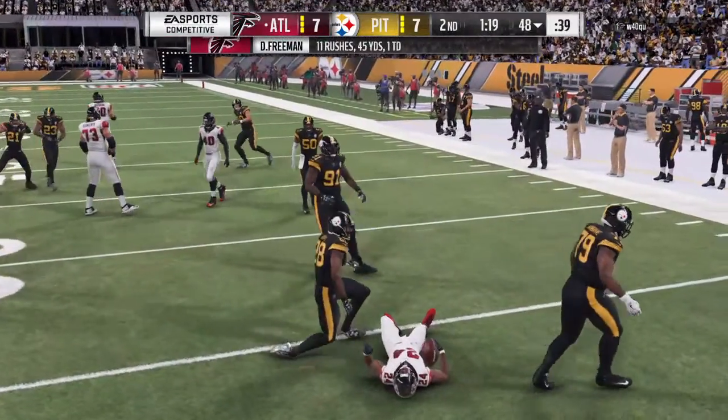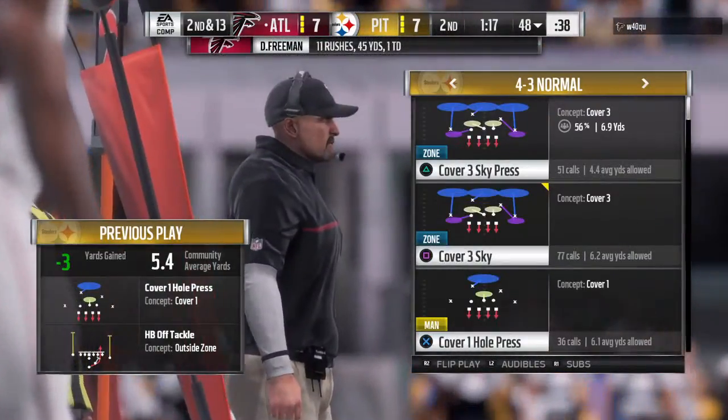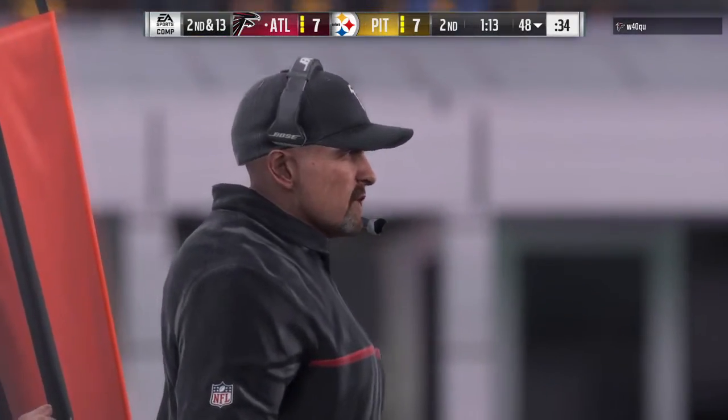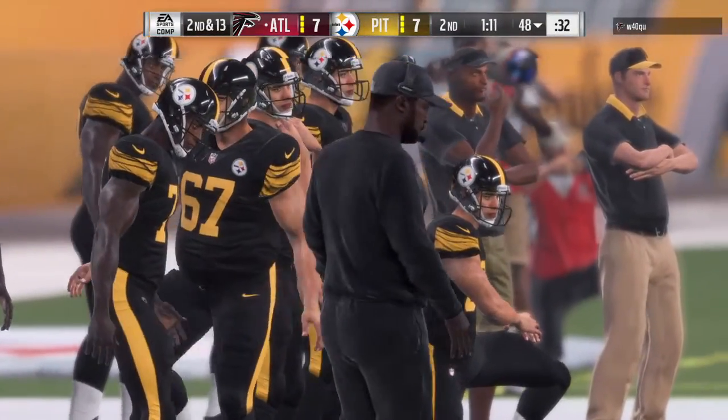And they go backwards here, losing yardage back at the 48-yard line. A loss of a full 3 yards, and now it's second down.